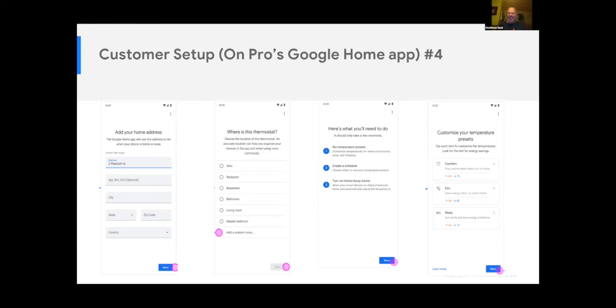Appreciate that. Set your temperature presets, create your schedule. What's your comfort temperature? What's somebody like it at when you're home? What's your eco temperature? What do you like it at when you're gone? What's your sleep temperature? Temperature you like it when you sleep. From that, set your times when you want that to happen, and away you go. You're off to the races.